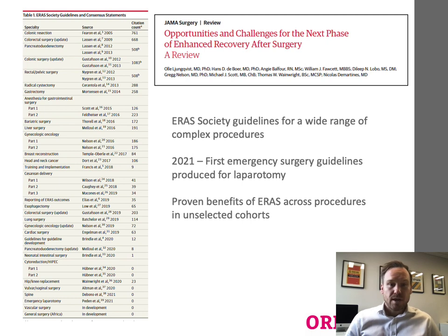If we look forward to this concept of providing enhanced recovery for all surgical patients and not just elective patients, and in the case of orthopaedics, hip and knee replacement, where most of the research to date has been undertaken, you can see that the ERAS Society, which is an international society with a non-profit aim of improving surgical outcomes across the globe, have produced a wide variety of guidelines across a range of surgical procedures, from colorectal and general procedures to cardiac, to orthopaedic procedures such as hip and knee replacement, and also lumbar spine surgery. But into 2021, they have produced the first emergency surgery guidelines for laparotomy. What's clear across all these guidelines is even in complex surgical patients, there are proven benefits of enhanced recovery.